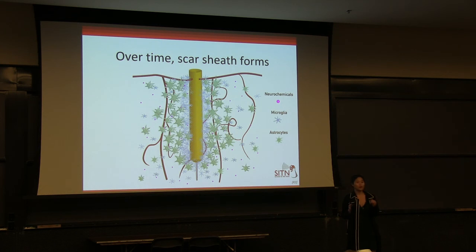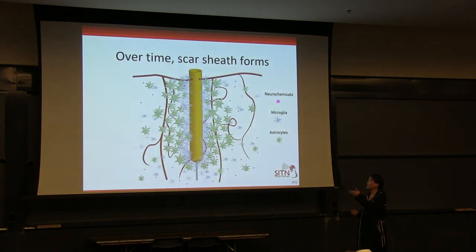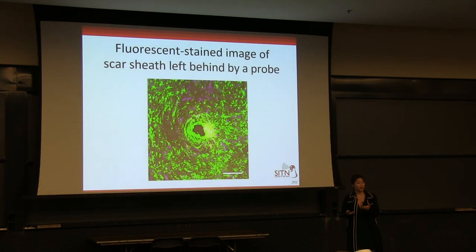And this is one of the main reasons why a lot of these electrodes that are implanted in your brain fail. So what can we do about this? First, I want to show you an image of what a scientist is looking at. This is an illustration of what's going on, the biological processes. And then when I'm looking at these brain tissue samples, before, this is your brain, the electrode's in there.